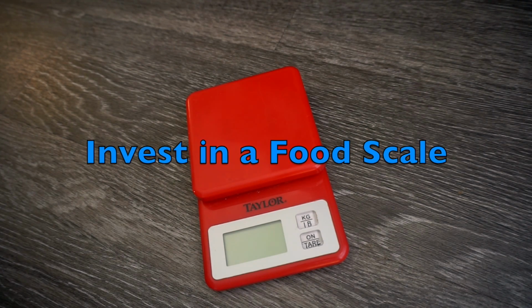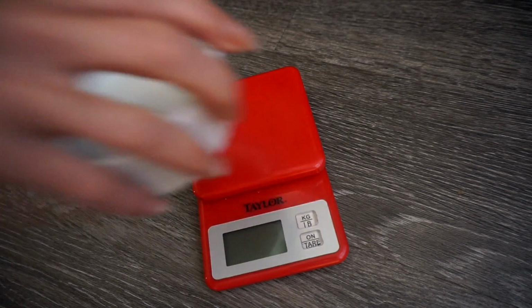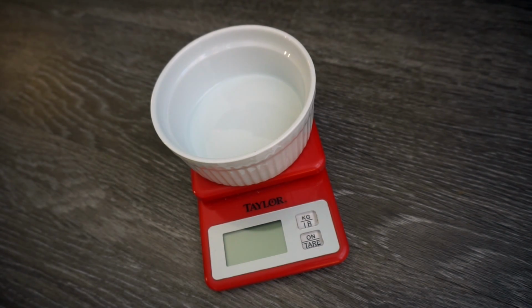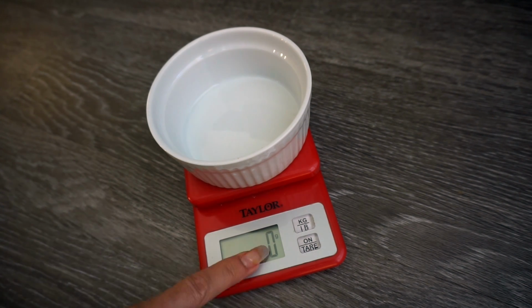If you don't have a food scale and you want to make sure you're eating the correct portions, having one is vital. Mine tracks ounces and grams. I also have a different one that will track liquid measurements like fluid ounces and milliliters as well. But you want one that at least will do ounces and grams. So we looked up the information for 100 grams of avocado.